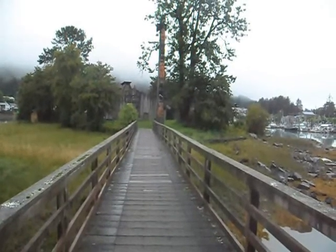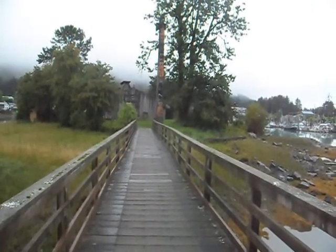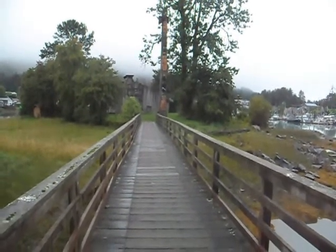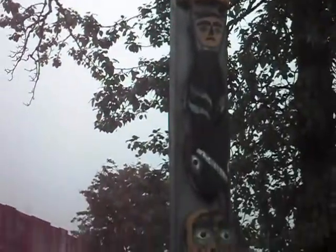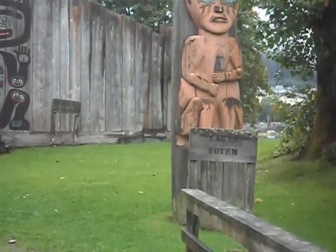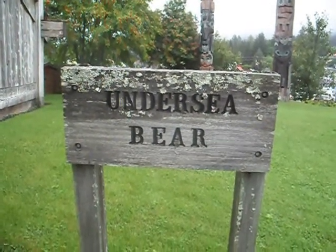This is called Tribal House, built in 1939. It's on a small island in the harbor at Wrangell, Alaska. This is the large totem that's at the end of the bridge. This totem is called the Undersea Bear.